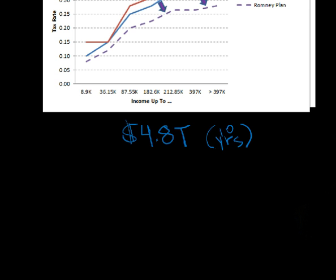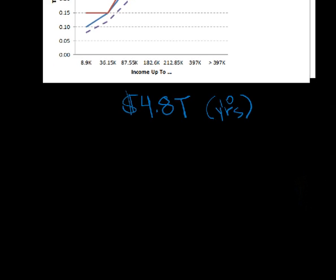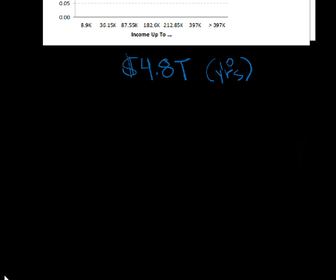And where we do have some more discussion is in regard to how to balance that. Mr. Romney has stated that his tax plan will be revenue neutral. It will not add to the debt. So if nothing else is done and we just make those cuts, $4.8 trillion will be added to the debt. Mr. Romney has stated that he will reduce and/or eliminate various deductions and loopholes.